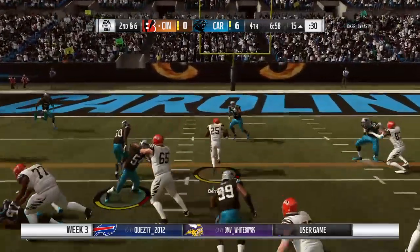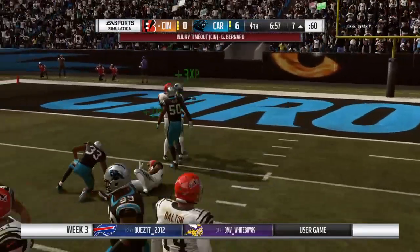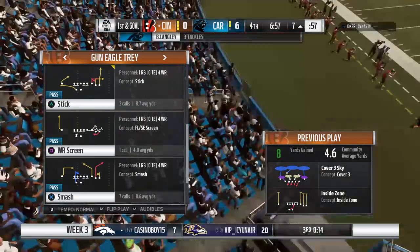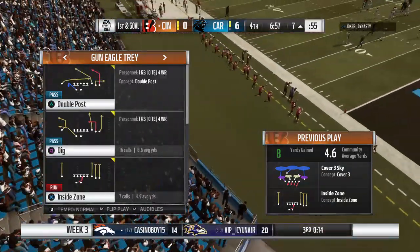They'll run it now out of the gun. And here he'll get it down to the 7. Now after that last play, there's a Bengal down on the field. While the training staff takes a peek, we'll take a break.